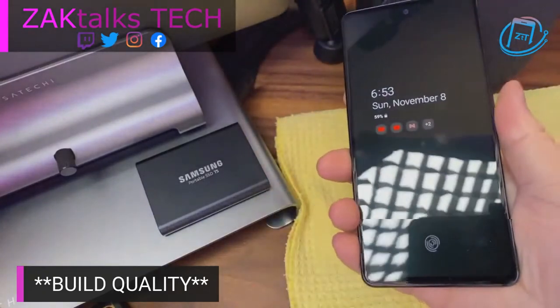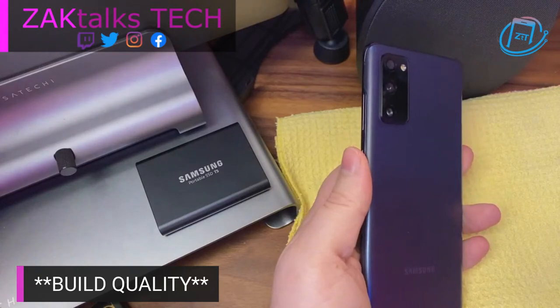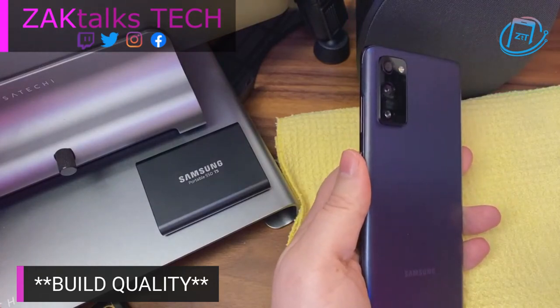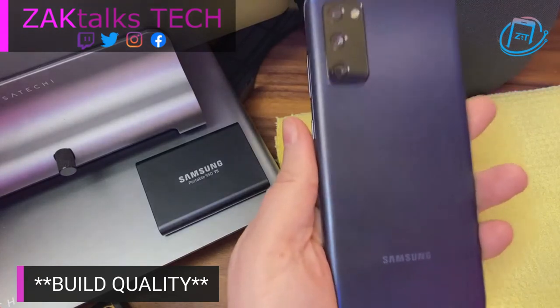It feels very solid and it is very heavy. I believe around 190 grams. I'm going to double check on that. Yeah, 190 grams or 6.7 ounces. So it does have a nice weight to it.